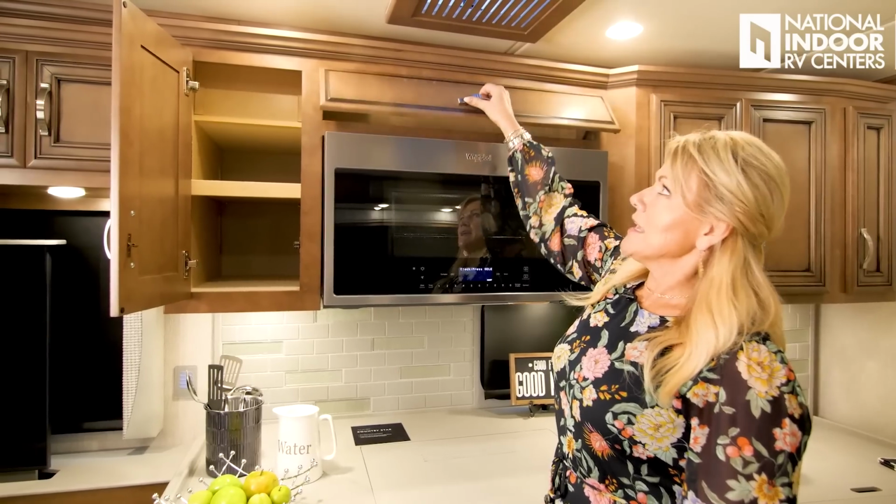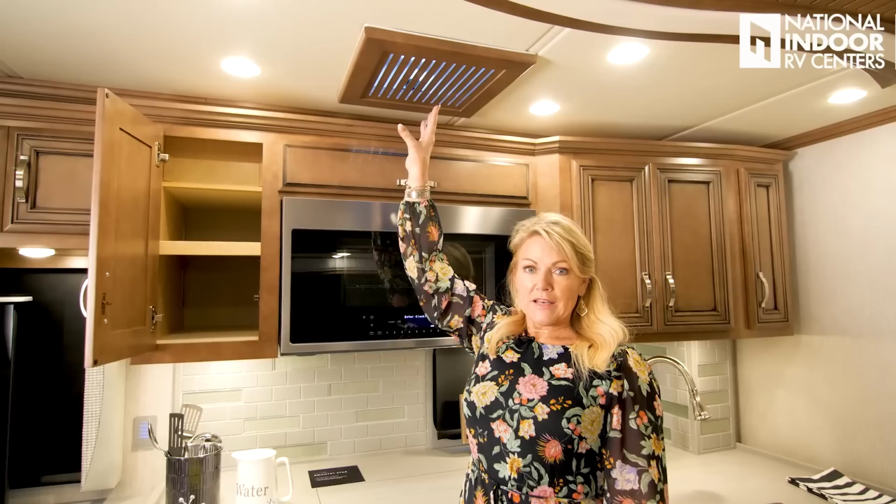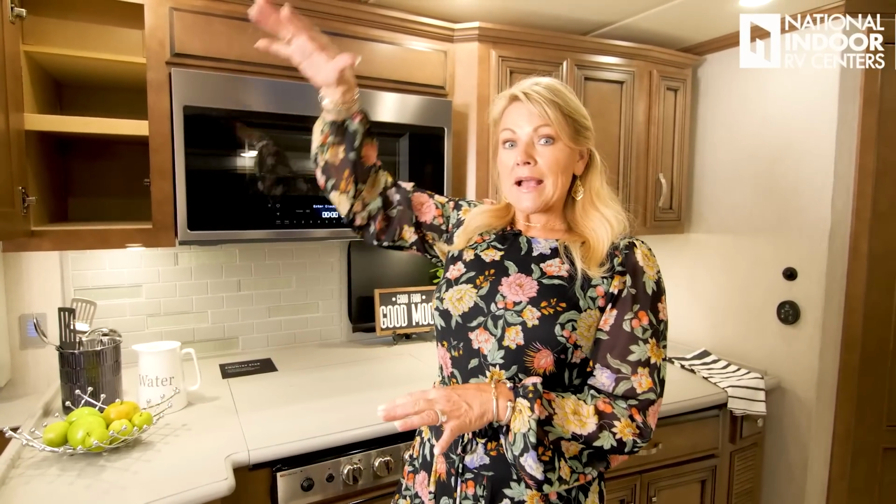That's kind of nice. Then right near that, we've got our fantastic air vent with a rain sensor. Now, one of the things that you can add with us at National Indoor RV Centers are the Maxx Air vent covers. The benefit of those is you can have them open at any time, even during the rain, even going down the road. So again, just let us know when you place your order with us that you want to order the Maxx Air vent covers for your roof as well.